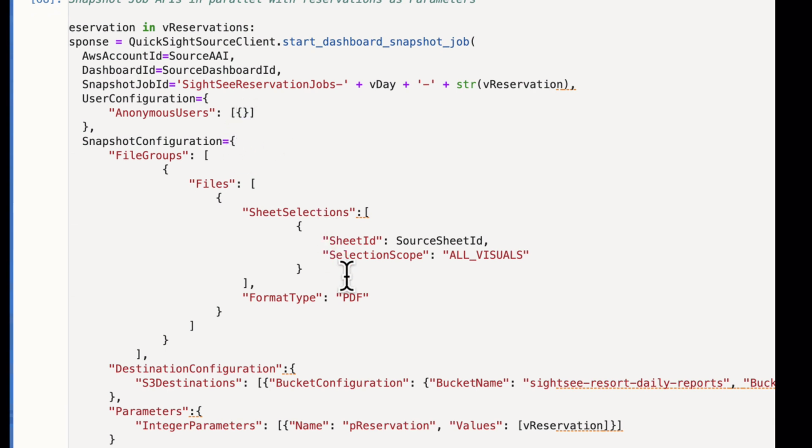And that's where the important part comes in, where we want to have this programmatically generate and create these reports at scale. We don't want to necessarily control the environment as it is. So you can see here, that's the reservation ID that we're going to be iterating over in this particular example.